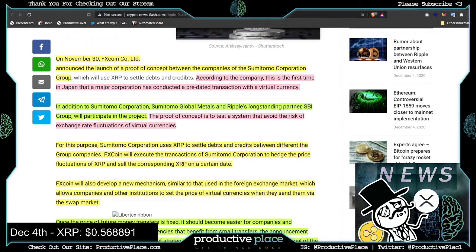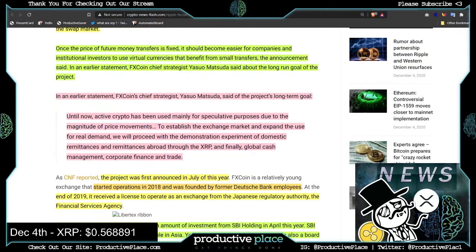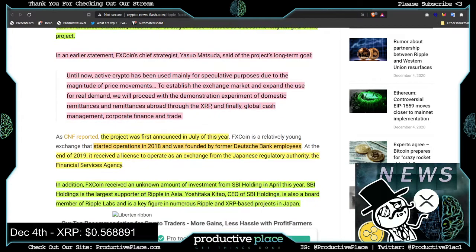Until now, active crypto has been used mainly for speculative purposes due to the magnitude of price movements. To establish the exchange market and expand the use for real demand, we will proceed with the demonstration experiment of domestic remittances and remittances abroad through the XRP, and finally, global cash management, corporate finance and trade. The project was first announced in July of this year.